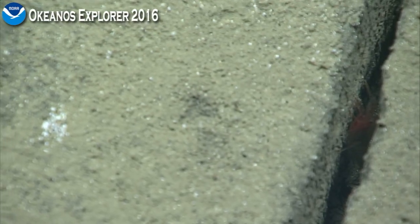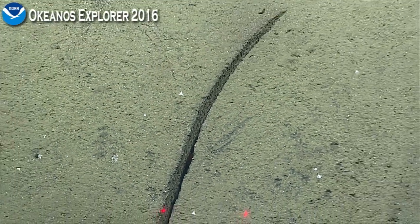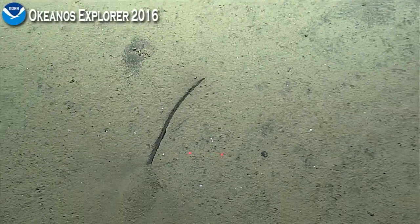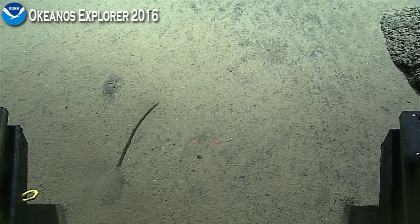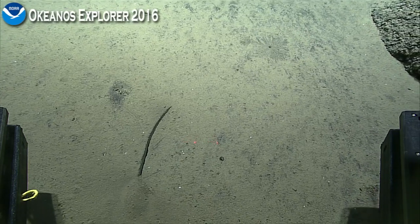Okay, let's zoom out. Isn't it amazing? Could this be a couple of those slabs of rock like we were seeing before, but they're more dusted in sediment so we can't see the top? Okay. I could stick my toe down and see. I don't want to disturb his home, but something may be living in that crack.